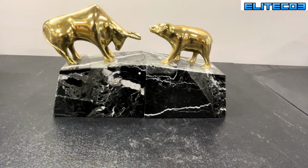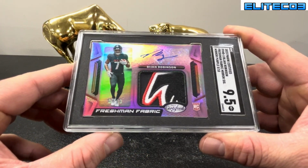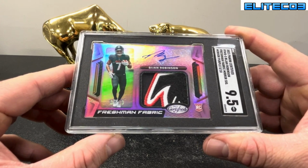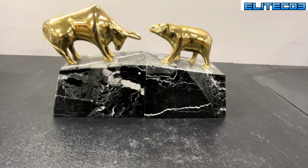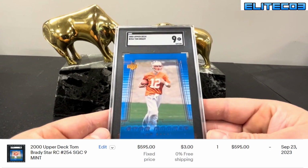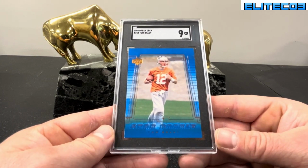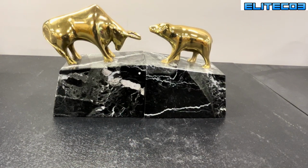Bijan Robinson, 9.5 certified. That's a mirror purple to 10. Nice Falcon wing there. Sure, a Falcon fan will like that one. Let's do this Brady. Star Rookie Brady. I don't know where these are at now, $450, $550. But nonetheless, one of the more valuable cards in this order.